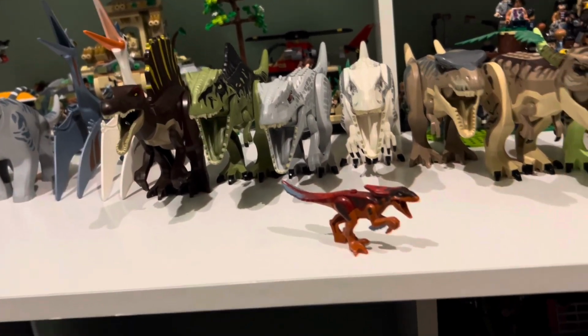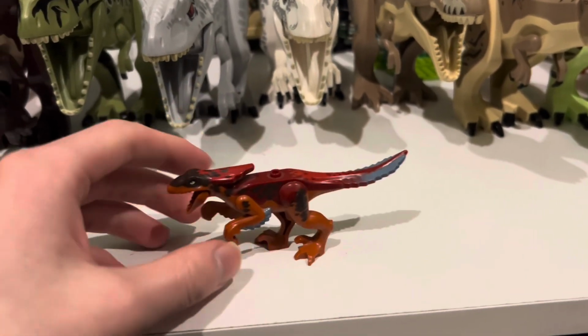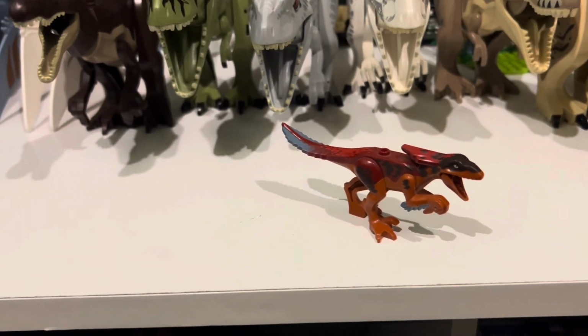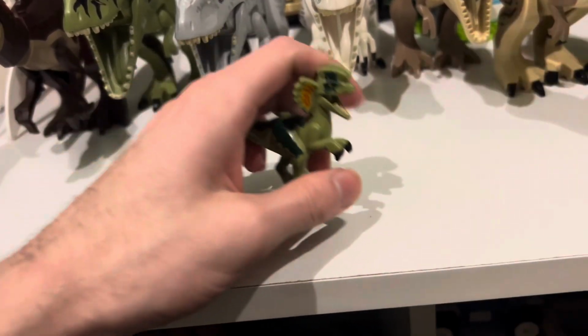And then we have Pyroraptor. Pyroraptor's very neat and did just appear in Chaos Theory Season 3, so I'm sure it is, even though it's kind of fallen off a bit, we're not talking about it as much. Chaos Theory will get a season 4, so I assume it will come back.